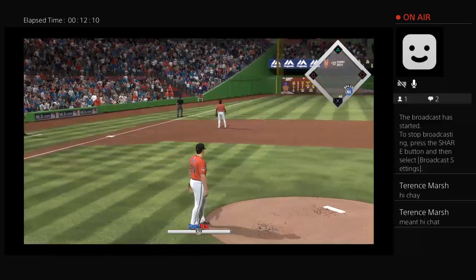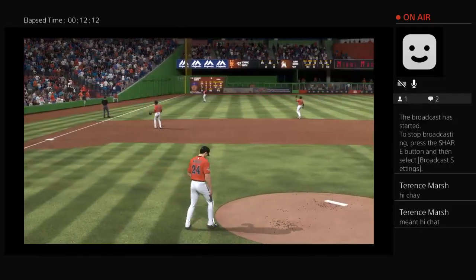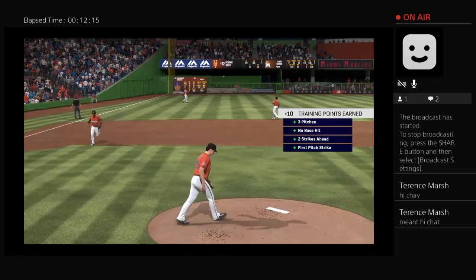Tries to go the other way as this is in the air to left field. There to handle it is Ozuna, and there's 1 away.